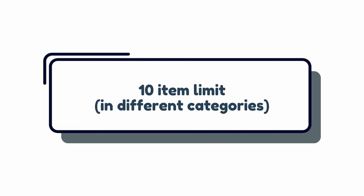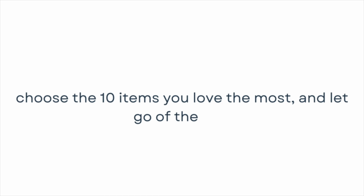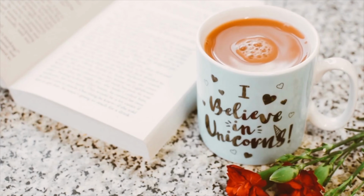Additionally, putting a 10-item limit on items in your home is another way to practice underconsumption. So the ideal here is to limit yourself to only owning 10 items of any category, which can include shoes, coffee mugs, or t-shirts. So choose the 10 items you love and use the most and let go of the rest. This encourages you to use and appreciate what you have rather than constantly seeking out new additions.